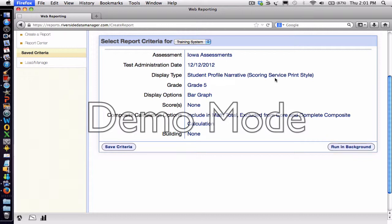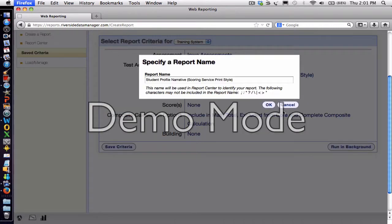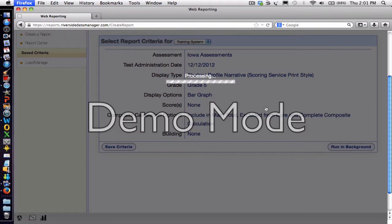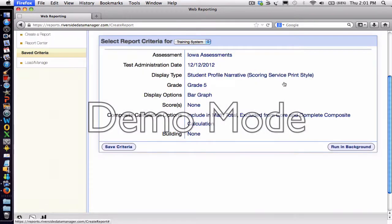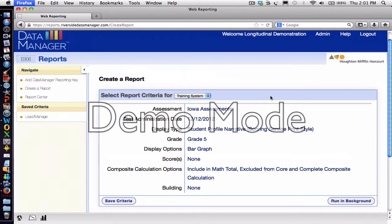And you'll notice when you're running these reports for the score service print style, the run report option is missing. What you do is just hit run in background, and it'll ask you to give the report a name. So I'm just going to leave the name at the default. You can name it whatever you like. Maybe the student's name or the class name if you're building a class report. I'm going to hit OK. Now that's been submitted. So it's building that report in the background as we speak.